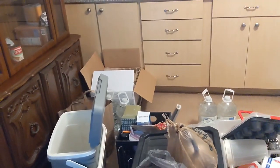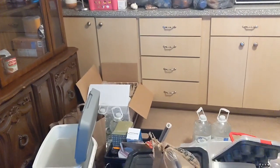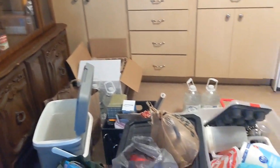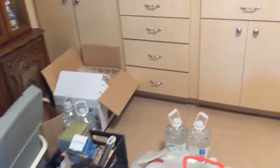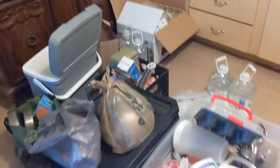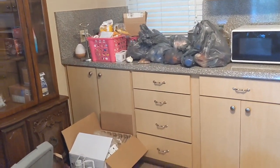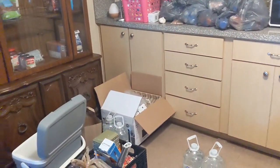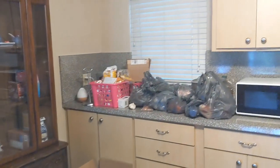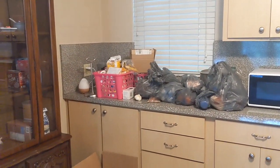I am going to make sure to go through each cabinet this week, wipe them down, organize my things into them, and get rid of the previous owner's things as well, because there's a lot of stuff that she left behind. Some things I'm sure are usable, and we have used some of them, like some of the utensils. Of course, we clean them before we use them. But up here, those bags are my Walmart grocery order that came in this morning that I need to put away.